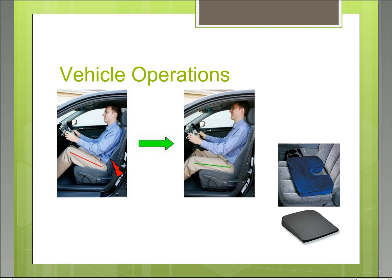What I've done here is I'm just going through some of the different types of environments that you might find yourself working in, or where you may experience discomfort, or where there's a potential for the onset of secondary injuries. Again, keeping in mind that there are many different environments that we work in, and here are just some of the ones that I'm showing that are common to those of us within USDA.